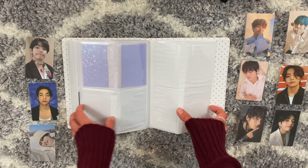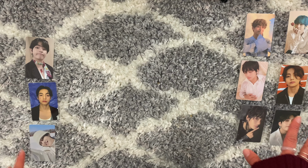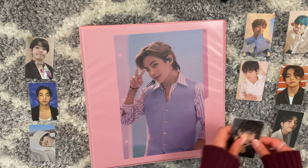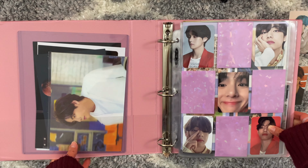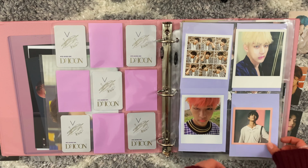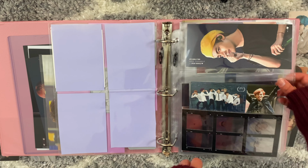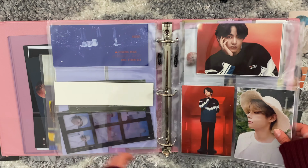Let's see. Okay. That's it from this binder, I think, which I have 6 and 3. That's already 9. Okay. Let me move these over. All right, let's see. So, okay, these are the icon from last year. These are some bigger album and DVD cards, inclusion things.